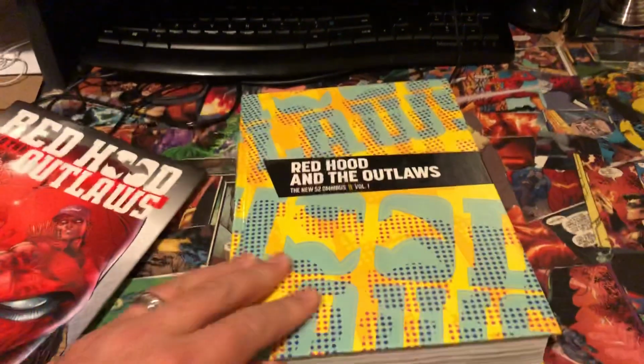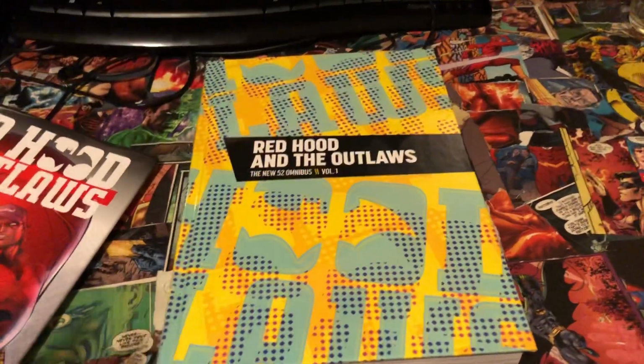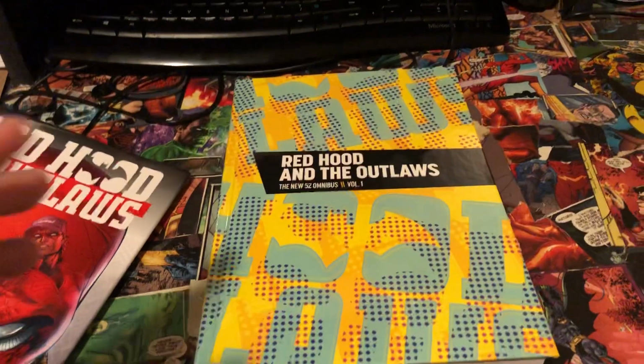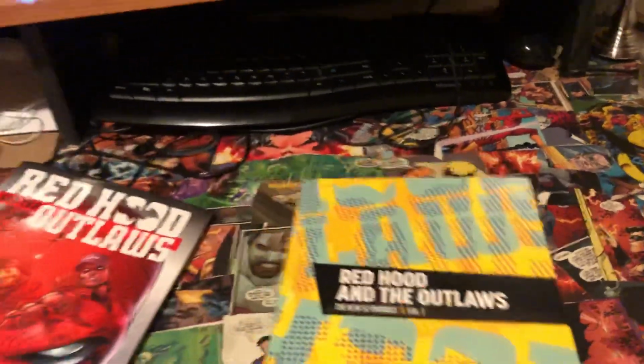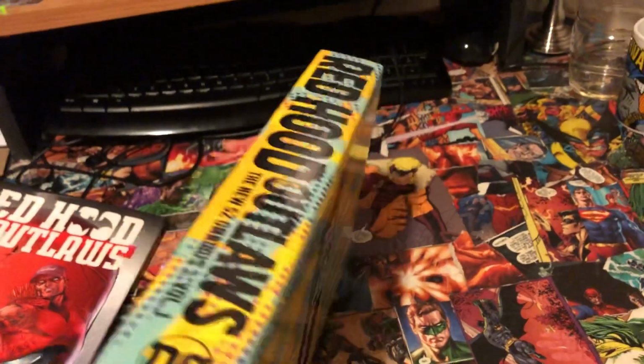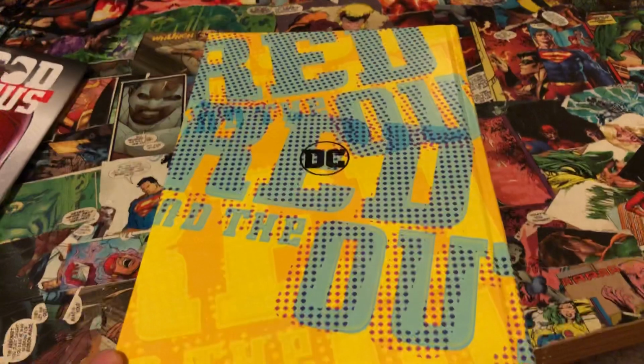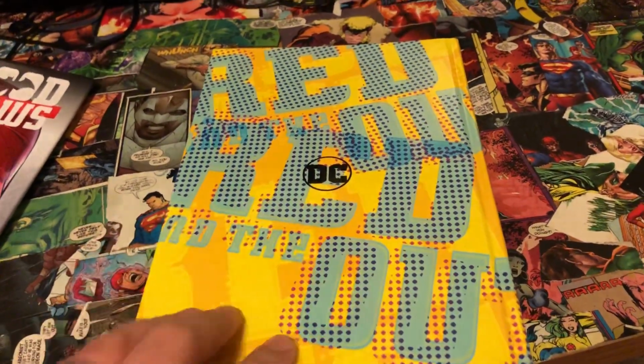Now, when you get it off, this is the actual hardcover, which I love. I actually love this design. I think it's really, really awesome. It's actually a wraparound cover, so it does go all the way around here, including the spine, and then wraps all the way around to the back. And then it just has the simple DC logo there in the middle.